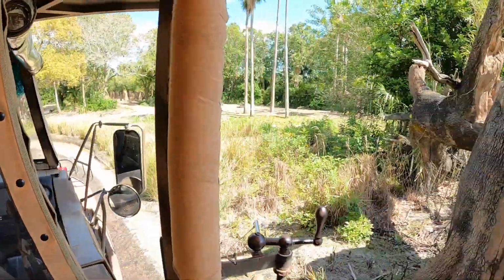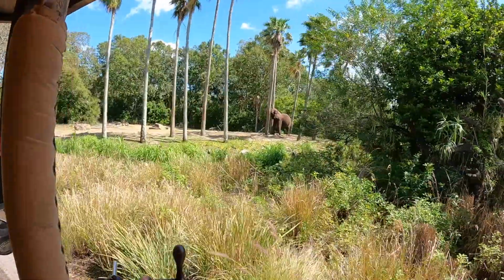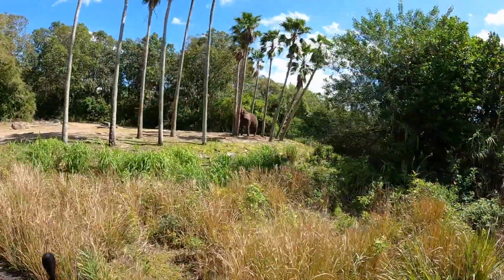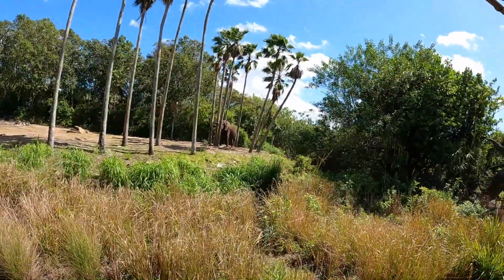Make out the African elephants on our right side. Another one of the largest animals in the wild, which has a weight of 15,000 pounds. That is roughly 7.5 tons.